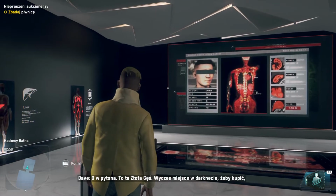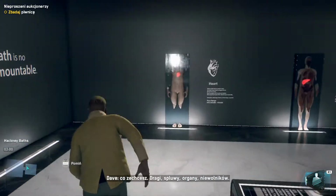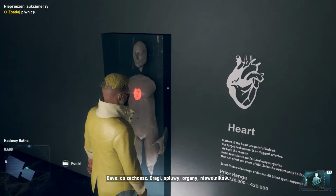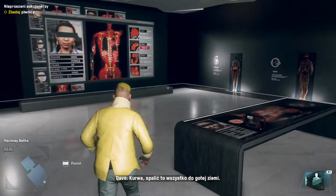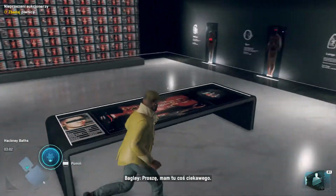Fuck me. So this is the golden goose. One-stop shop on the dark web for whatever you want. Drugs, weapons, organs, slaves. Bruv, let's burn it all to the fucking ground. I suggest washing your hands after this. Well, here's something interesting.